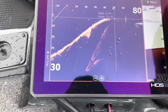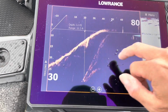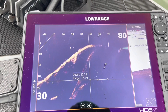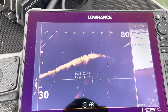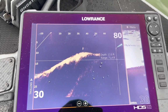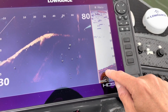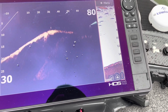But I am throwing the shaky head and a tungsten football jig. You see a fish right there, suspended. But as you can see, the shell bed is just a point. There's a fish right there. You can see the shell beds here. When there's absolutely no shell bed, this just becomes flat bottom. This does not have the little jagged edges there. So I'm getting right on top of the shell bed.